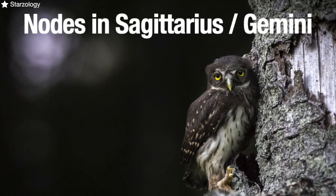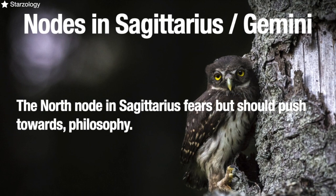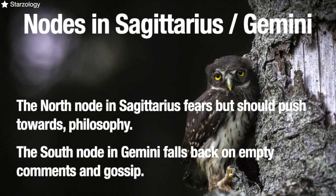When the nodes are in Sagittarius and Gemini, the North Node in Sagittarius fears but should push towards philosophy, and the South Node in Gemini falls back on empty comments and gossip. So here with the North Node in Sagittarius, you want to elevate basically your conversation, perhaps understand something more about philosophy, have some deeper understanding of what's going on. That could also have been move towards religion, if that is your thing, or move towards expressing yourself or teaching others in some advanced way.